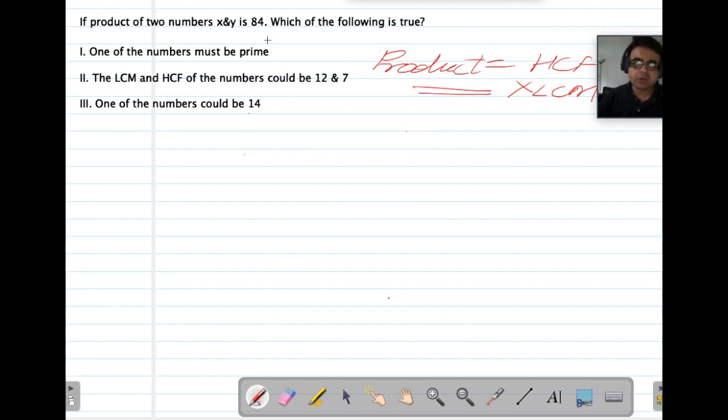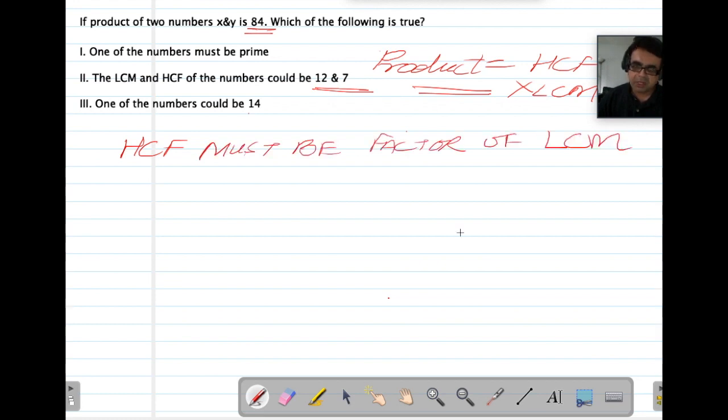And the reason is that the product is given to be 84, right? And 12 multiplied by 7 is 84. So very quickly people come to this conclusion that if the product of the two numbers is 84, then HCF and LCM could be 12 and 7, right? Because the product of 12 and 7 is 84. And this is kind of the trick, because there is a hidden concept here, and the hidden concept is that HCF should be, not should be, must be a factor of LCM. If this doesn't happen, then there is something wrong.